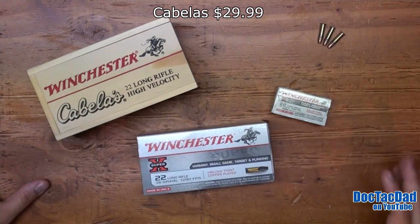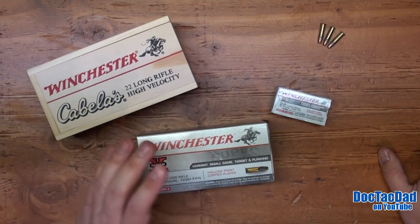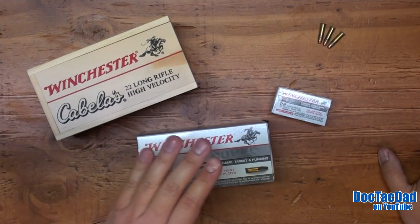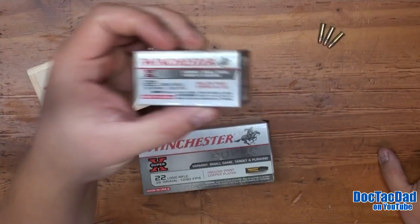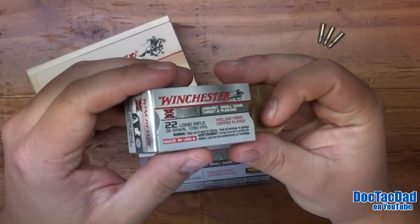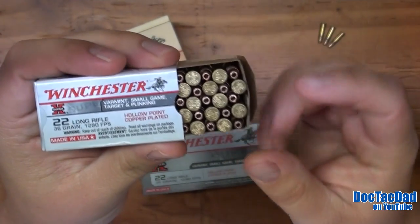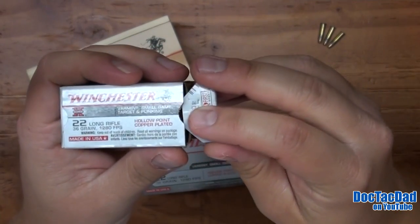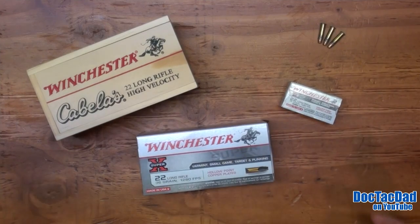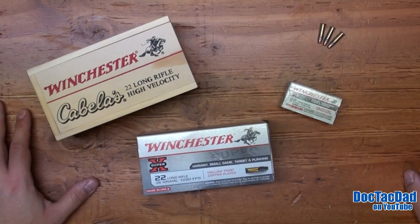This is what I really consider a semi-bulk ammunition. It isn't like your traditional bulk ammunition where it's just rattling around. It's actually 10 boxes of these 50 round packs. And the 50 round pack isn't haphazard. They actually have them pretty well organized inside of the boxes. So you're going to have a little bit more protection than your traditional bulk ammunition that way. And so I really consider it a semi-bulk ammunition.